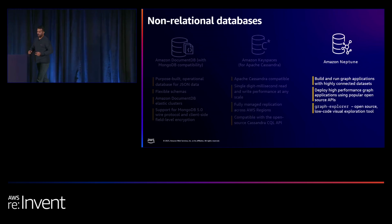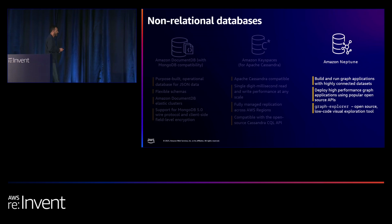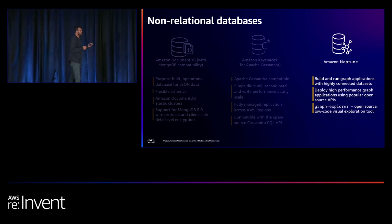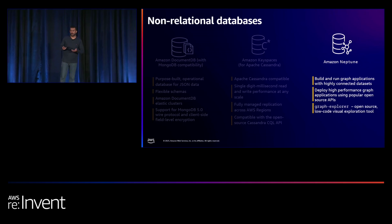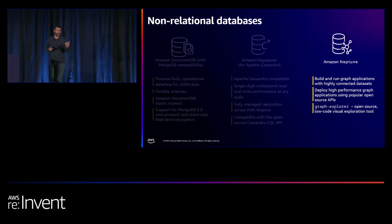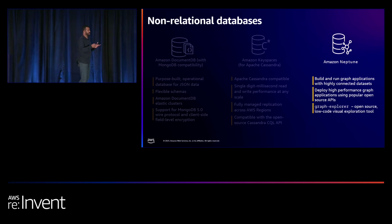And finally, we have Amazon Neptune, which is a managed graph database. And again, Amazon Neptune works with open source APIs that are commonly used for graph databases. And recently, a few months back, we announced Graph Explorer, which is a UI-based way to traverse your graph database.